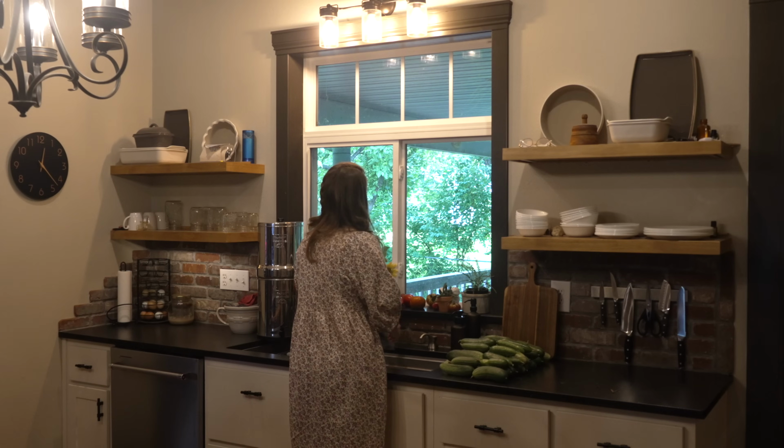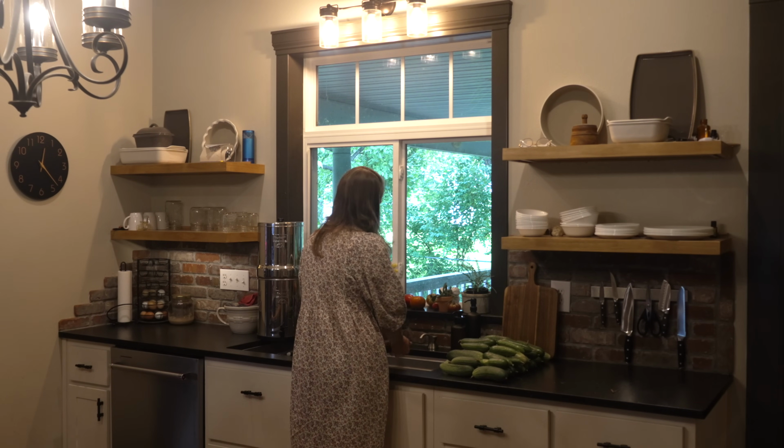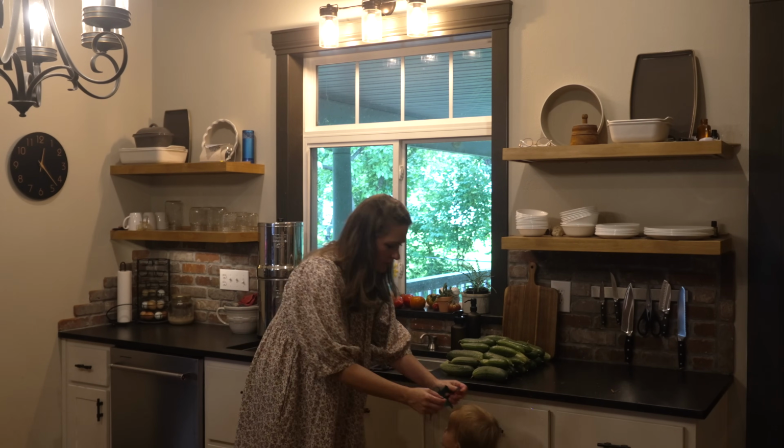Now, for the next day, I'm using some of that leftover chicken that I had made for the salad and recreating it into one of my favorite all-time sandwiches that I get from Panera Bread.